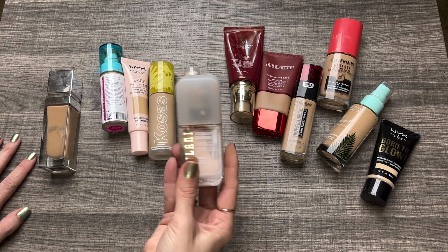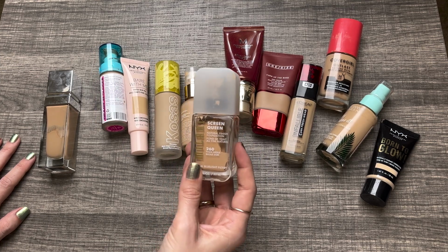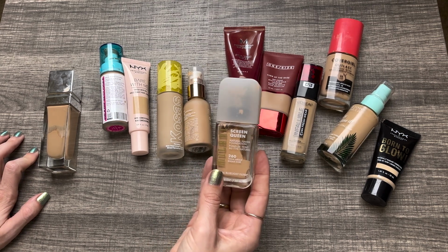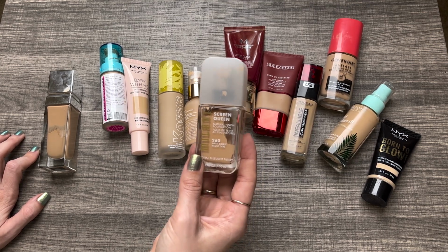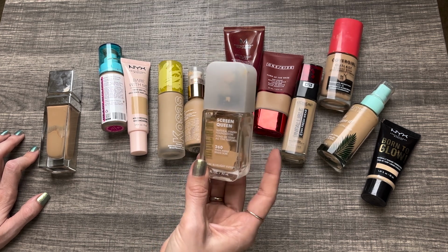Okay, moving on. Another one of my most favorite foundations is the Milani Screen Queen. I have mine in the shade 260 Warm Bisque. I love this foundation. It's definitely slightly more hydrating for me as someone with oily skin, but I don't think it's overly hydrating. It just gives a really beautiful, natural, healthy look to the skin.